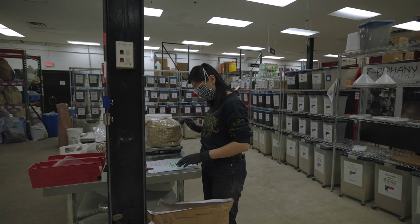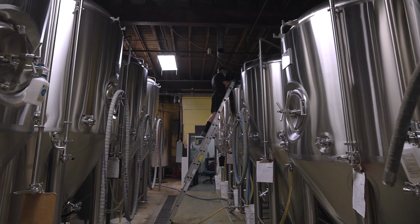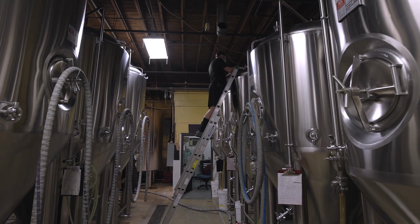And then another part of our business is ABS Commercial. So with ABS Commercial, you'll see around in this warehouse are our brew house tanks. We actually manufacture those tanks and sell them across the U.S., into Europe, and into South America as well.